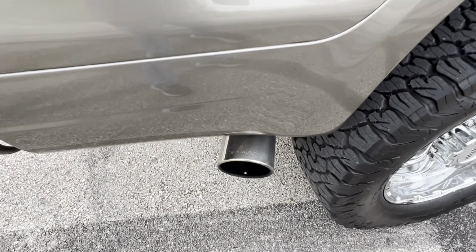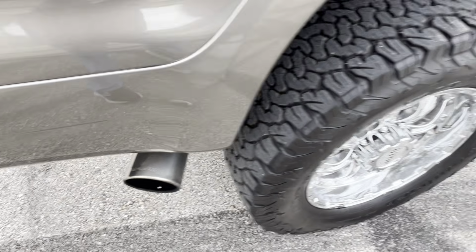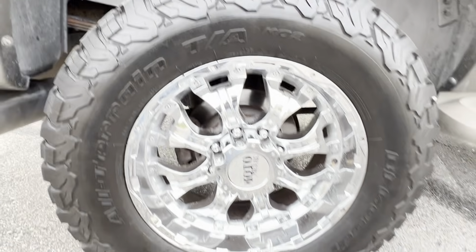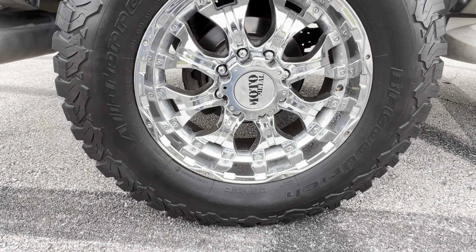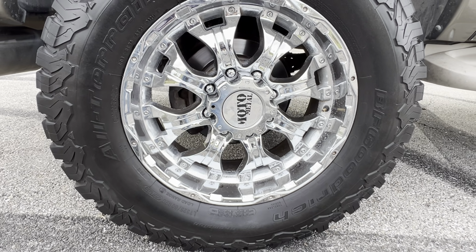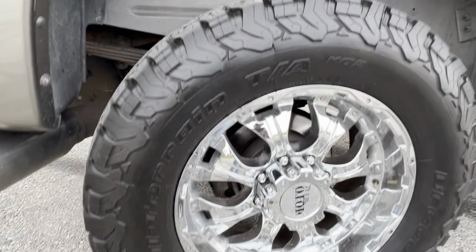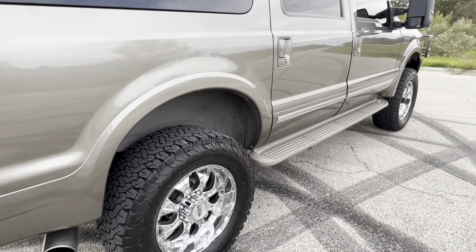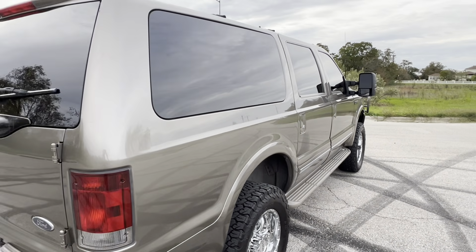It does have a MagnaFlow exhaust, turbo back, and again, these tires are brand new. We do have the 20-inch Moto Metal wheels, and these are BF Goodrich size LT 325/60 R20s. I'm not sure if that measures out to a 35 or a 37. Not familiar. But anyway, those are 325s.